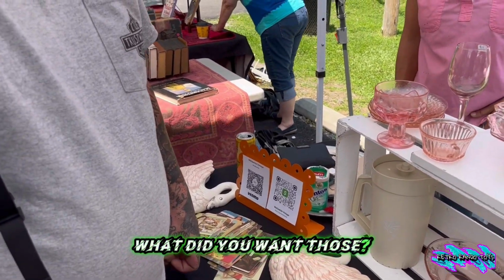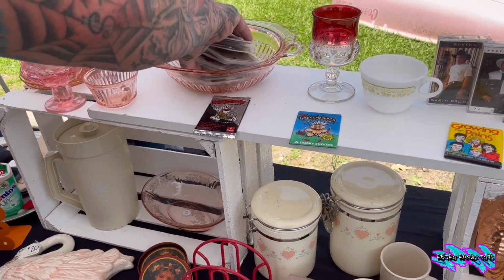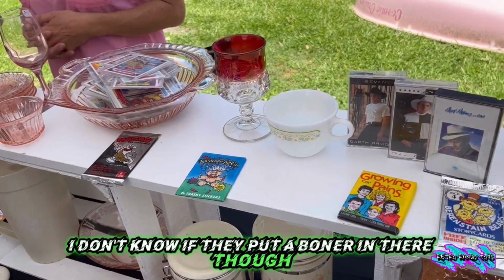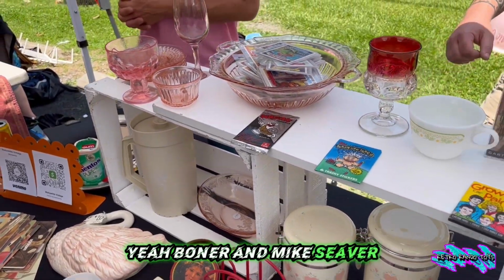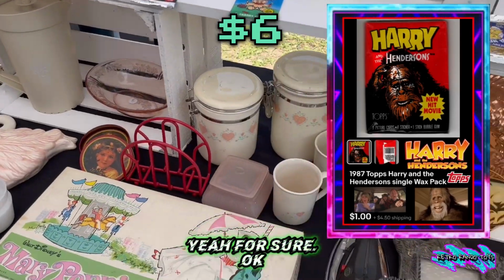What'd you want of those? They're five each. Five each. I like the throwing thing. I don't know if they put a boner in there, though. That was his best friend. Right? Boner and Mike C. Yeah. You held that spot for me, right? Yeah, man. Appreciate you, man. Yeah, man. Should do six? Yeah. Okay. I'll do that.